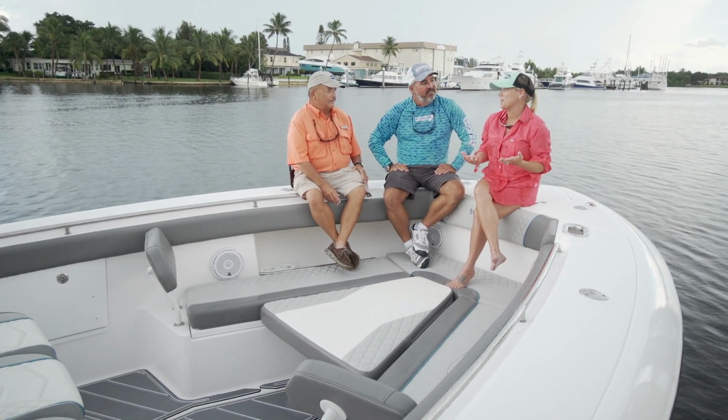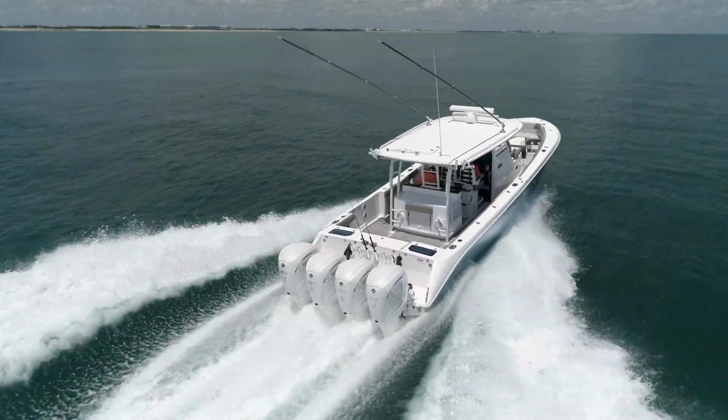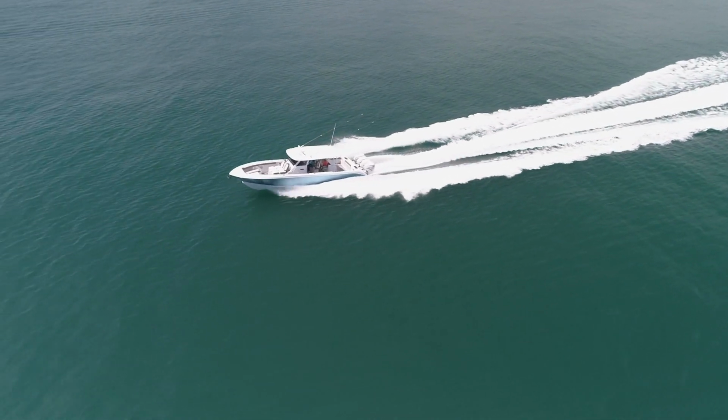Well, we did both and it was a great day, but I'm not ready to go in. Unfortunately, the weather has us going in. I need more time on this boat. This boat has got so much going on, it's overwhelming really. I mean, there's not enough time in a day to enjoy every luxury feature on this boat.